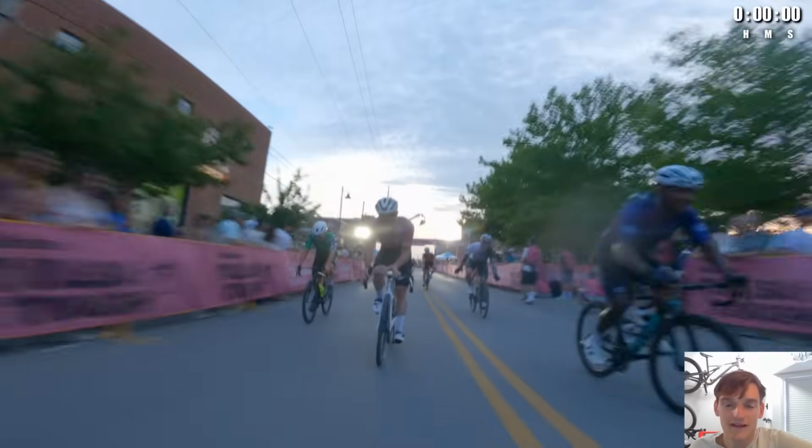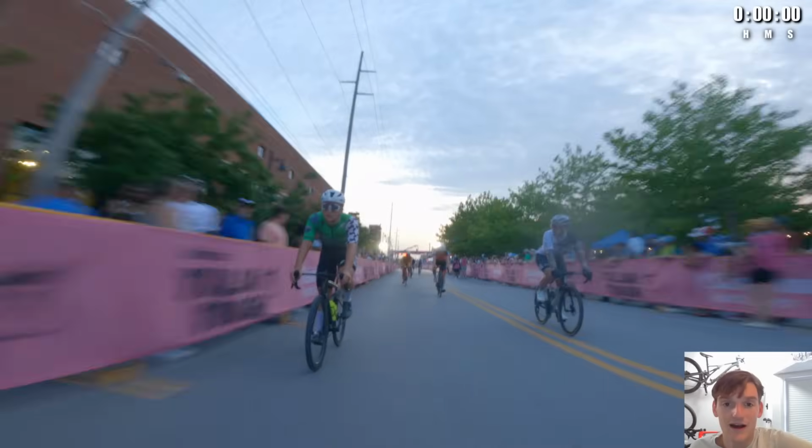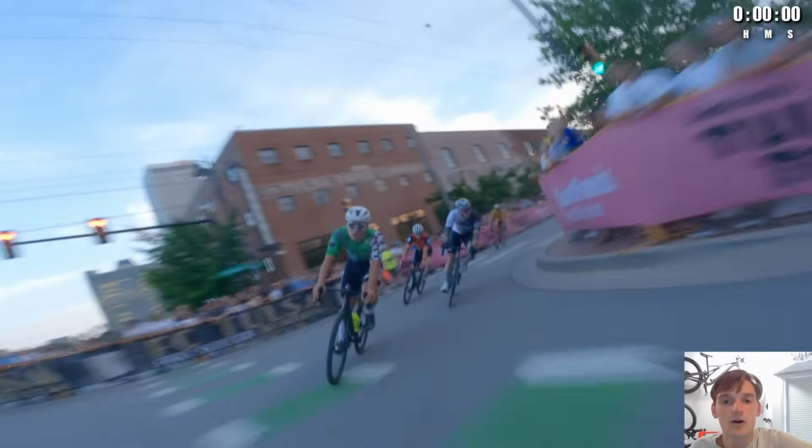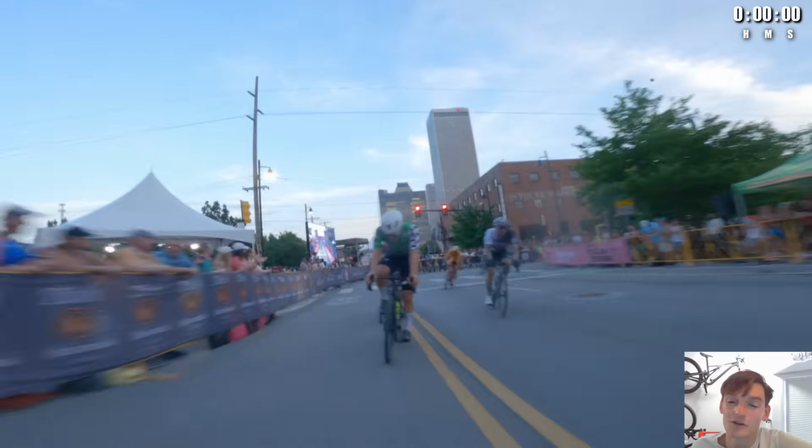Alec Cohen, I think, got the win. And then right behind him was the DCC guy. I think Alec Cohen in second. And then Garrison bridged up and got third.